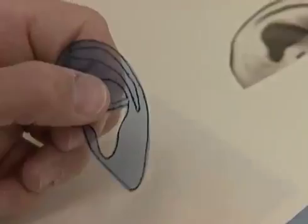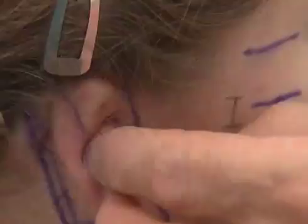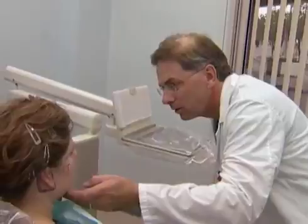Using the template as a guide, Dr. Wilkes will carve the cartilage in the shape of an ear. It takes a while to carve the framework because you're taking pieces of three or four different ribs and then wiring them together to make a framework. 6 months later, after the new tissues have settled, Dr. Wilkes will surgically lift them to give the ear a three-dimensional appearance.